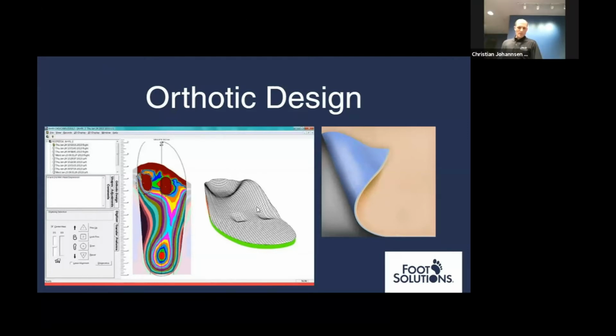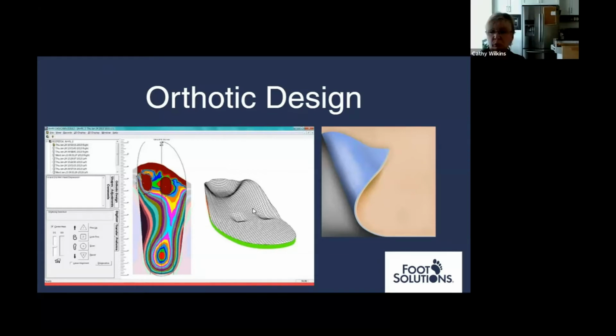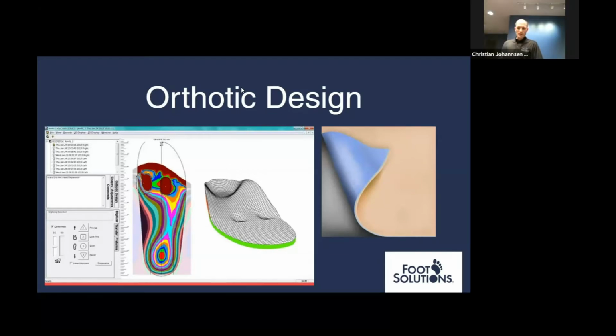Okay. So these are some of the materials that we like to work with for orthotics, especially for clients that have issues with pressure points on their feet. Any other questions regarding that?